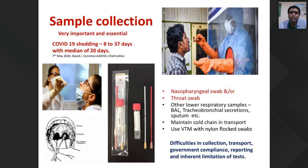As we all know, COVID-19 shedding happens between 8 to 37 days, with a median of 20 days, as per the available knowledge. However, we all know there are a lot of difficulties as far as collection and transportation are concerned, as well as compliance to government agencies and reporting. And there is always an inherent limitation of the test, because this is a PCR-based test, which requires an ultra clean environment as far as sample processing is concerned.